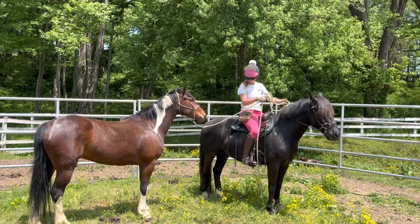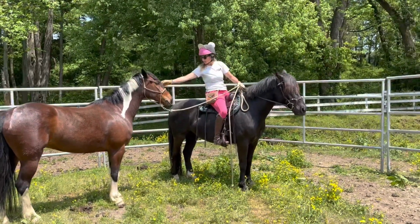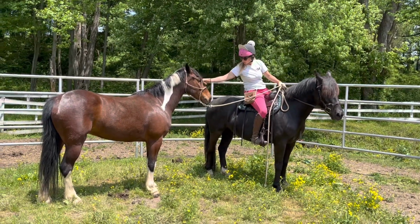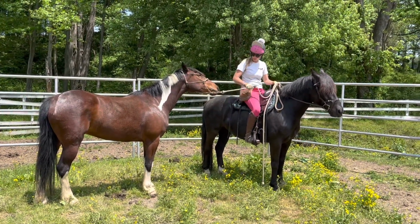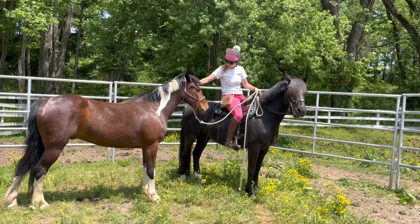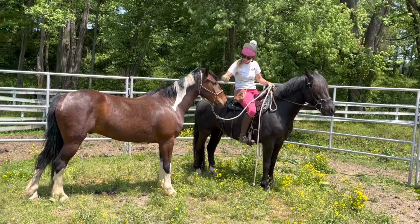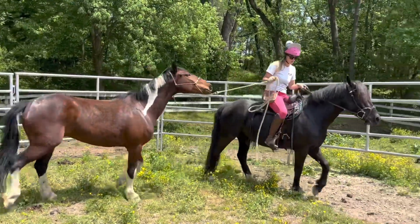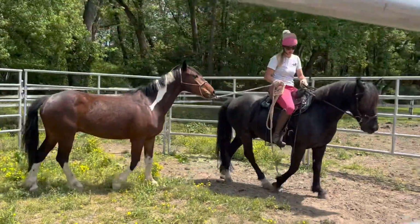So here I am actually ponying Lego for the first time. I had ridden McCray around without holding on to him, without taking a hold of Lego. My mother-in-law, Kim, actually stood there and held Lego while I just rode McCray around. And he handled that well. I mean, he's seen us riding the whole time he's been here, so no surprise for that.